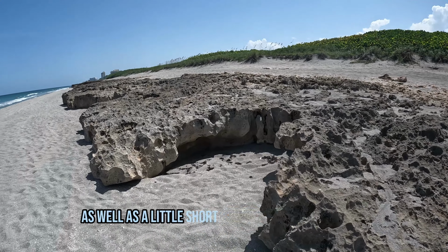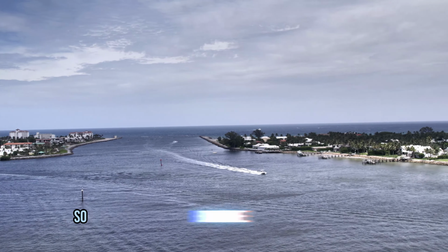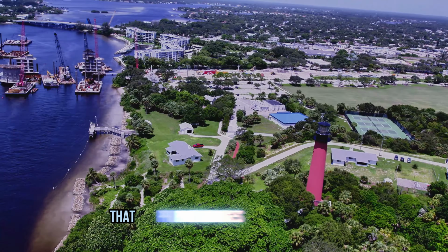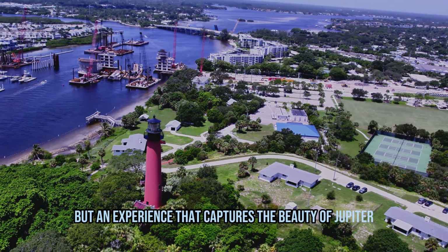As well as a little short road trip to Peanut Island, a place I've had on my bucket list for a while. So buckle up and get ready for a whirlwind adventure that promises not just sights and sounds, but an experience that captures the beauty of Jupiter, Florida.